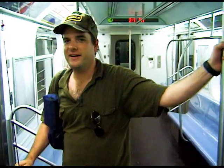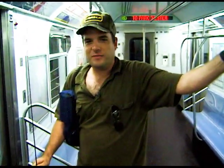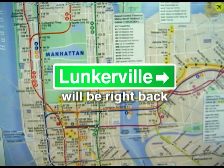Welcome to Lunkerville. We're here on the subways in New York City. An unexpected place, you might say, for this show, but we're going to Central Park, baby. We're going for the big bass. That's right. You don't believe it. The tourists don't believe it. You're going to believe it in a few minutes. Stand clear of the closing doors, please.